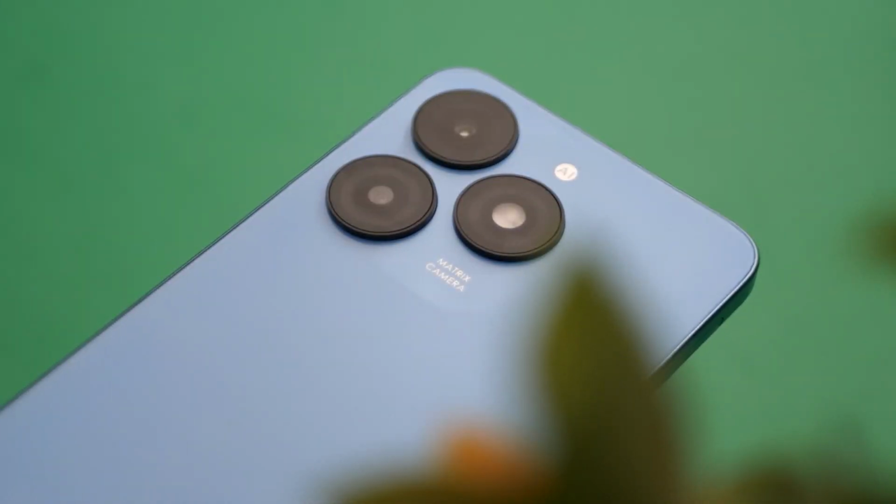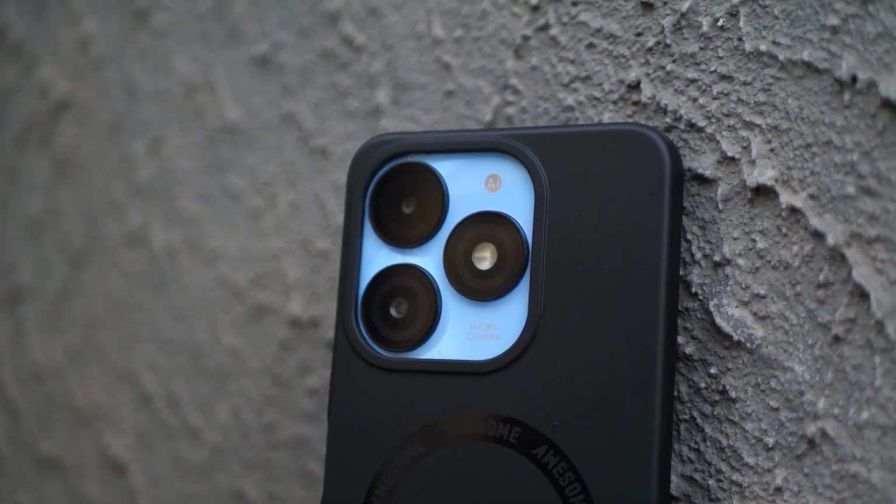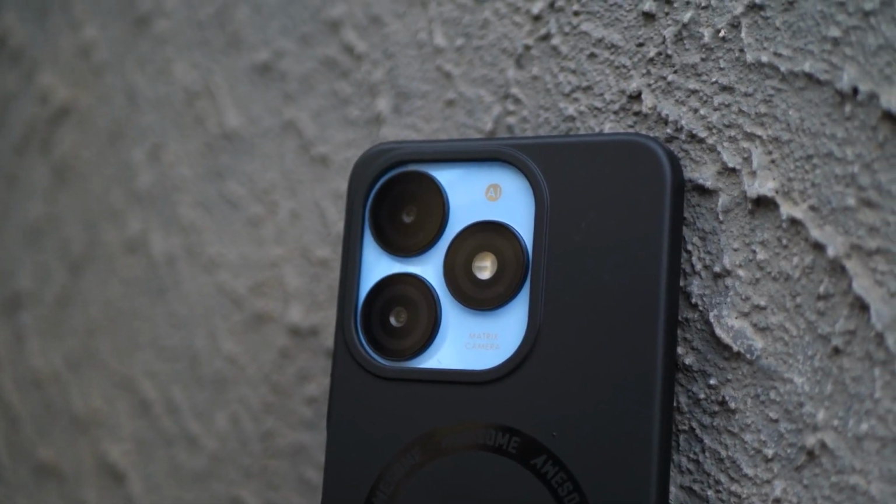Let's dive right in. The itel A70 has a sleek design with a thickness of only 8.6 mm. The back of the phone has a dual camera setup that looks like the iPhone 15 Pro.